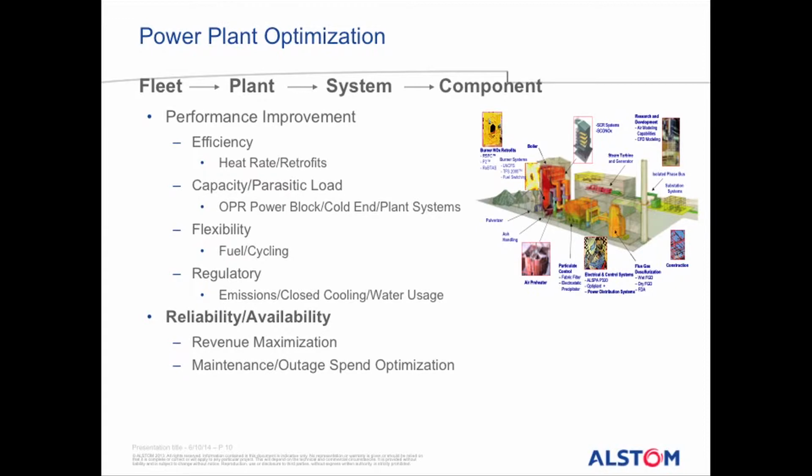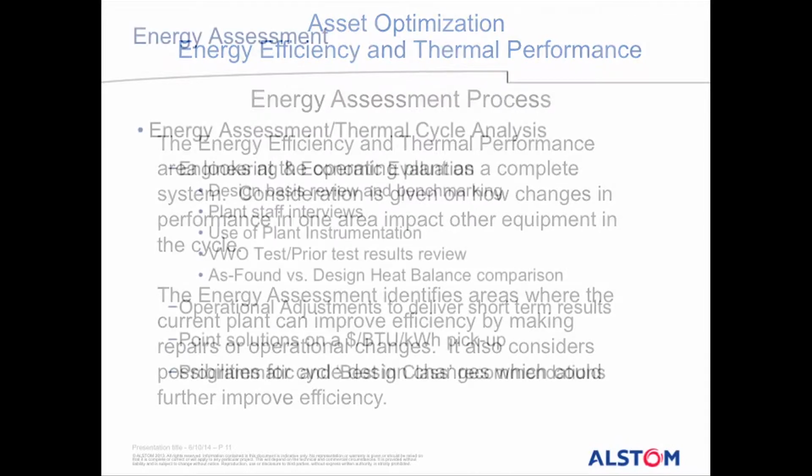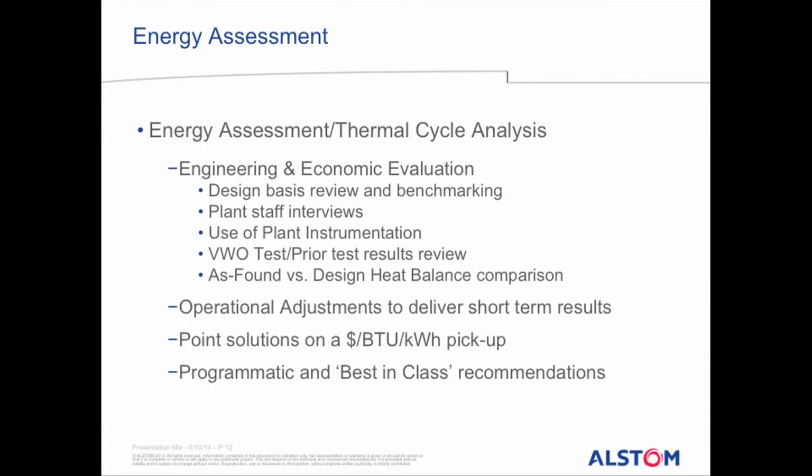Okay, and then under reliability and availability, again, it gets into whether we're going to design these plants for maximum revenue, which a lot of utilities want, or minimum outage. Okay. First, we have to start with an energy assessment, which is both thermal performance and energy. And this is very simply, an energy assessment begins with really looking at all the things we can do to improve the thermal performance, to upgrade these things, to maximize in the heat cycle. Okay? It starts with an energy and economic evaluation.